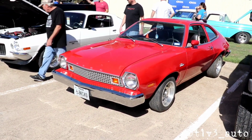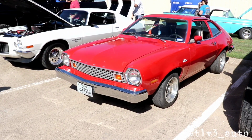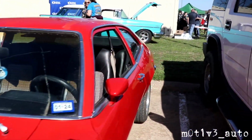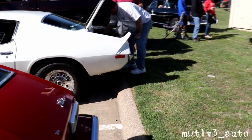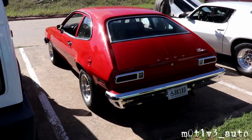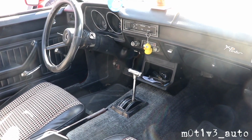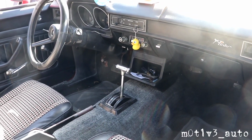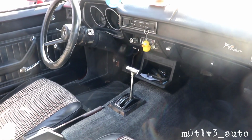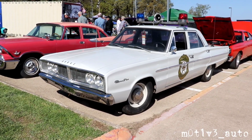So someone has brought a Pinto. It doesn't look like it's heavily modified. It looks like it might have the original wheels. It doesn't have a bunch of craziness on it. It is a 76. Even the windshield's cracked. But it's just a Survivor. The Pinto. Here's the interior on the Pinto. Looks like it's an automatic, so he's got that automatic selector there. There's your interior. I love these seats. He's got the lights on and everything.